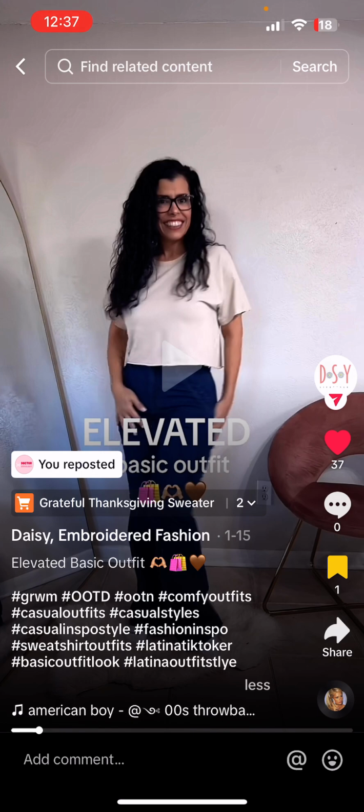So let's talk about these hashtags. Get ready with me, OOTD, comfy outfits, casual styles, casual inspo style, fashion inspo, sweatshirt outfits, Latina TikToker, basic outfit look, Latina outfit style. So all of these hashtags are great. Again, I would use less of them. Comfy outfits, casual outfits, those are all topic type of hashtags. So those are hashtags that describe the topic or theme of the video.